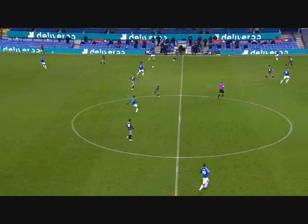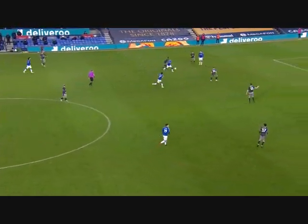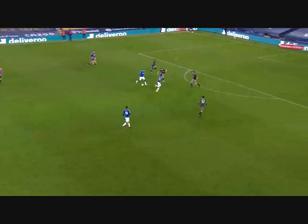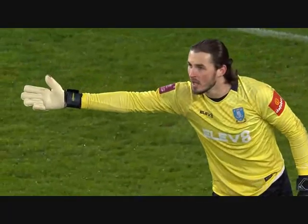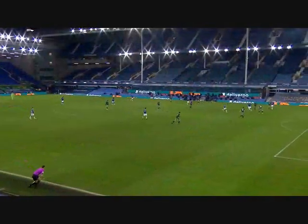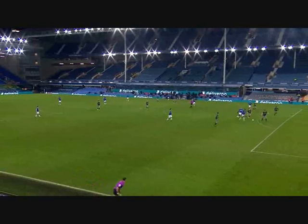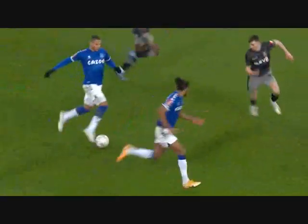Godfrey. Gomez. Now Richarlison picks up. Richarlison for Calvert-Lewin. He'll go for goal here. And it's a good save from Wildsmith in the Wednesday goal. It was a very good hit from Calvert-Lewin. Sheffield Wednesday were appealing for an earlier offside. The play went on. And Calvert-Lewin struck it well.